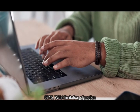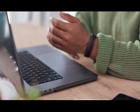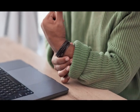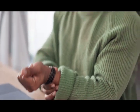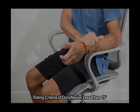5215, wrist, limitation of motion of. This diagnostic code addresses limitations in the range of motion of the wrist joint. Restricted motion can significantly impact an individual's ability to perform tasks requiring wrist movement, such as typing, writing, and lifting objects. Now let's understand the rating criteria of dorsiflexion less than 15 degrees.